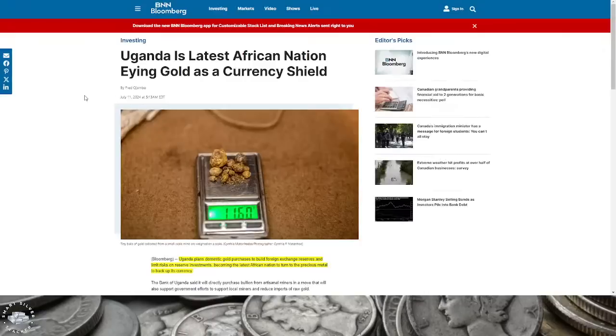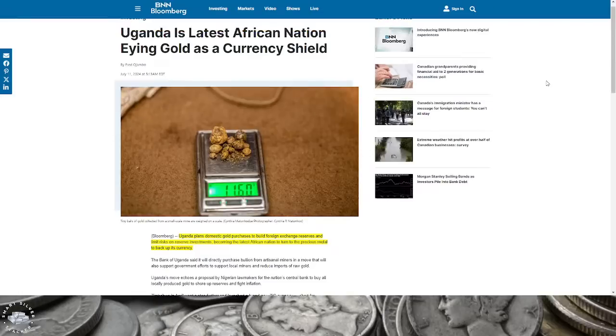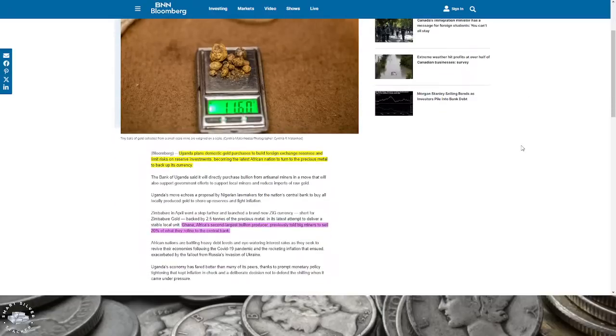China has taken a breather for the past 2 months, but I suspect that they might even be buying with their proxies as well. But officially, they've stopped. But this is one. It's Uganda. Now, this is not going to be like a major driver of the gold market by any means, but this is an interesting story because Uganda is announcing that they plan to purchase domestic gold to build their foreign exchange reserves. And again, they're not going to be making huge purchases. They're actually going to be buying from domestic producers. But Uganda does export some gold right now, and that means that that's not going to be available.